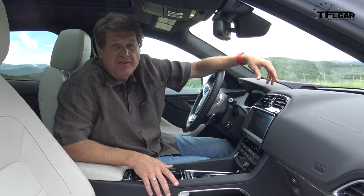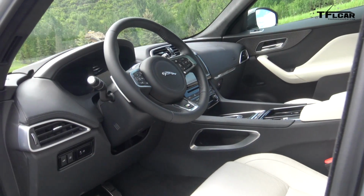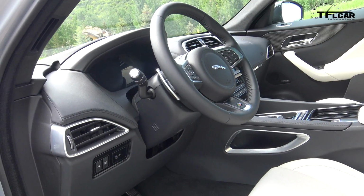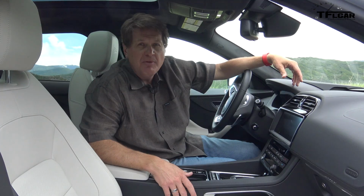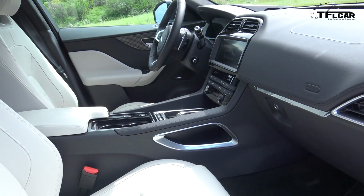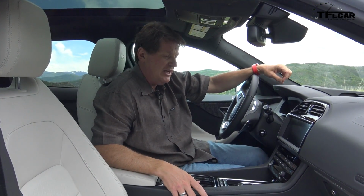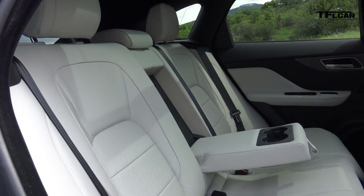The F-Pace competes with cars like the BMW X3 and the Porsche Macan, and in case you're wondering how big it is, it's 186 inches. What does that mean? Well, it splits the difference right between the BMW X3 and the BMW X5, so it's kind of in between the two. Inside, it's a very nice place. It's very conservative, but you have these two massive screens. You also, of course, have the traditional Jaguar hockey puck shifter.